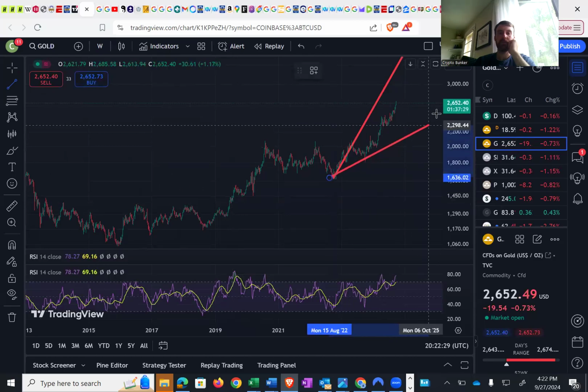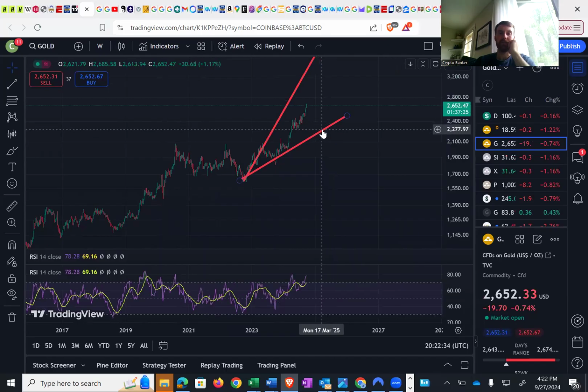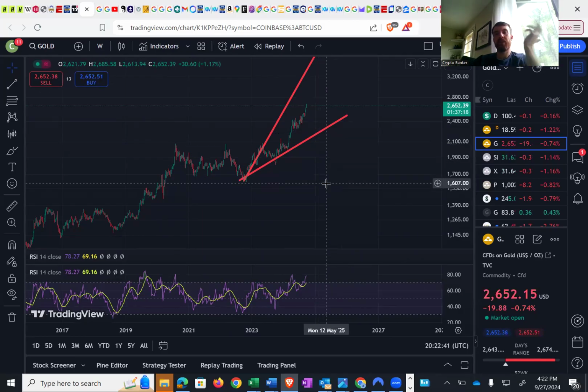I mean, gold's not even close to being able to touch this trend line, but I could see it coming back. Maybe 22.50, something like that. That wouldn't be bearish. Probably be a great buying opportunity.